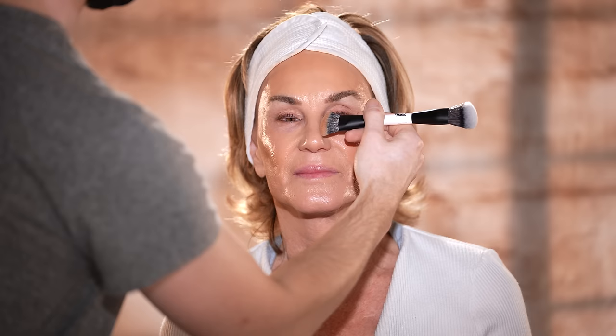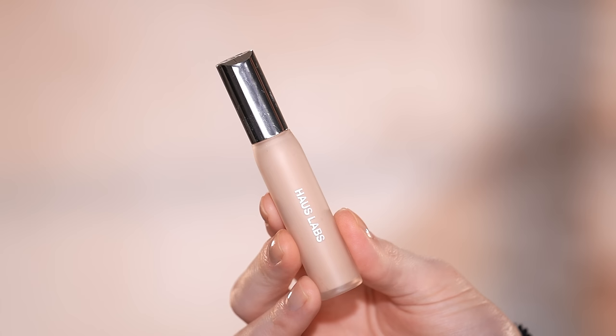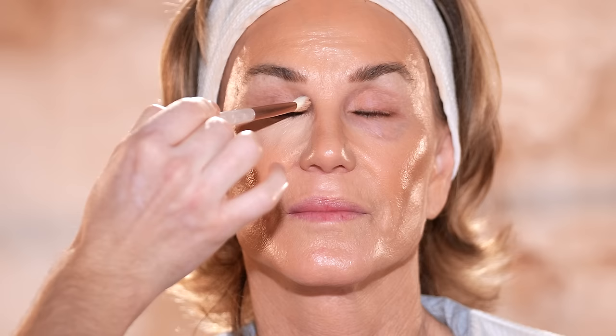Once I have this applied, I'm using the Haus Labs Triclone Skin Tech Concealer and using this to conceal around the eyes. I think the shade I'm using here is 12 Rosy Light or 12 Light Rosy, something like that, but I'll find out for sure and I'll list it down below along with everything else I'm using today, of course.